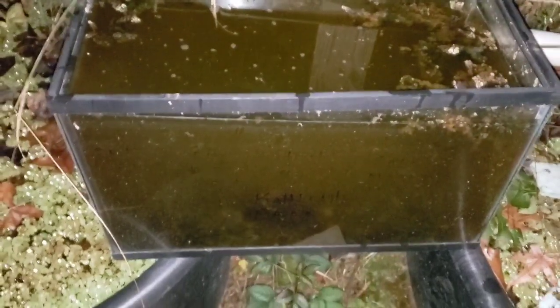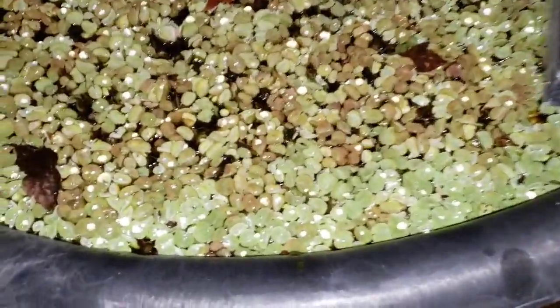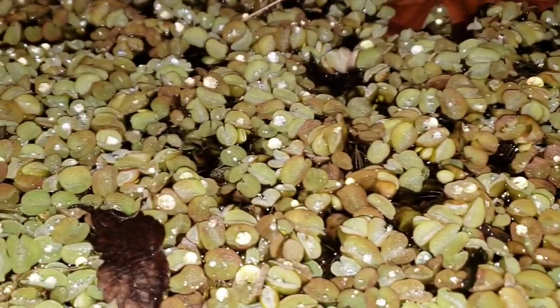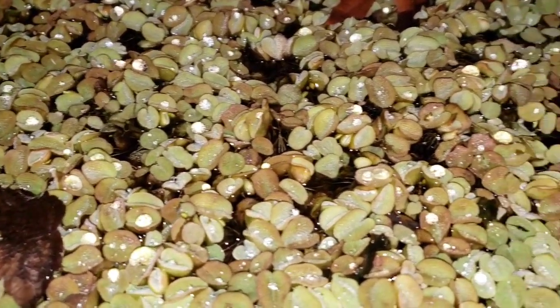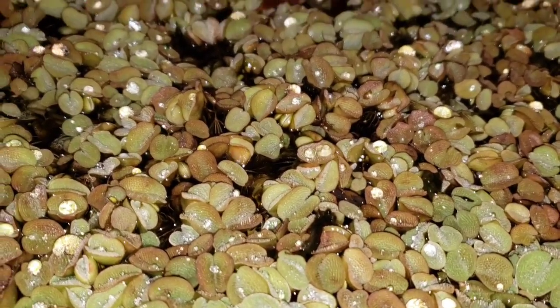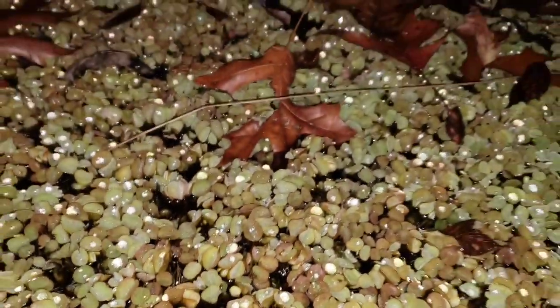Welcome back to a cold, dark night here at my place. The salvia floating on top of the water here is still really, really pretty with the little droplets of water on there. In the morning, those will all be frozen little ice cubes looking like diamonds.